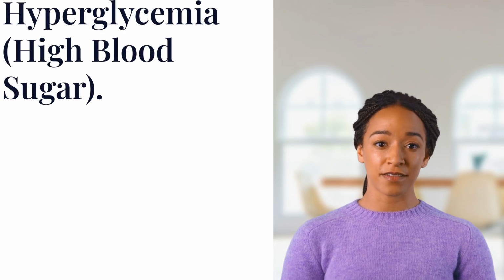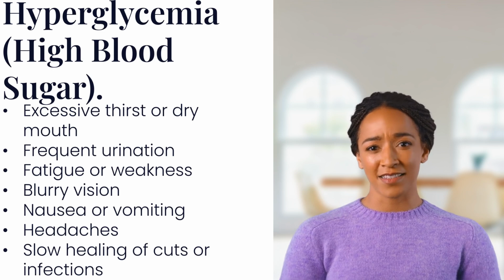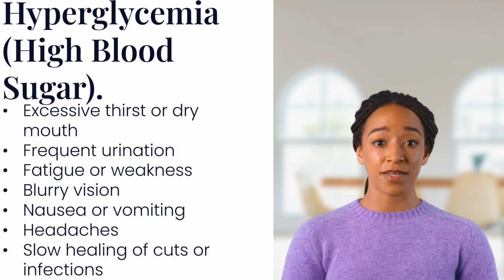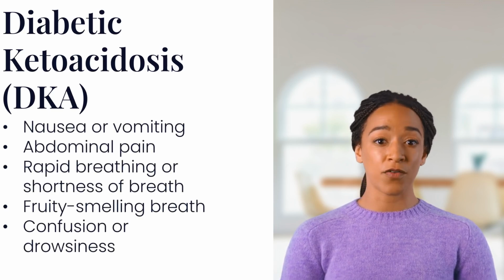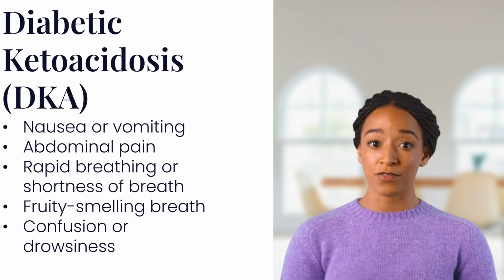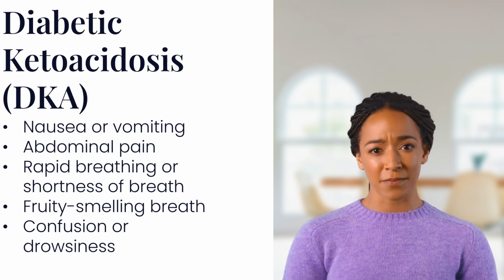Hyperglycemia, high blood sugar. Other signs to watch for are excessive thirst or dry mouth, frequent urination, fatigue or weakness, blurry vision, nausea or vomiting, headaches, slow healing of cuts or infections. If a resident displays any of these symptoms, encourage fluid intake and contact a healthcare provider to adjust insulin or medications as necessary. Diabetic ketoacidosis, or DKA. Additional signs to monitor are nausea or vomiting, abdominal pain, rapid breathing or shortness of breath, fruity smelling breath or nail polish remover smelling breath, confusion or drowsiness. If a resident displays any of these symptoms, seek immediate medical attention as DKA can be life-threatening.